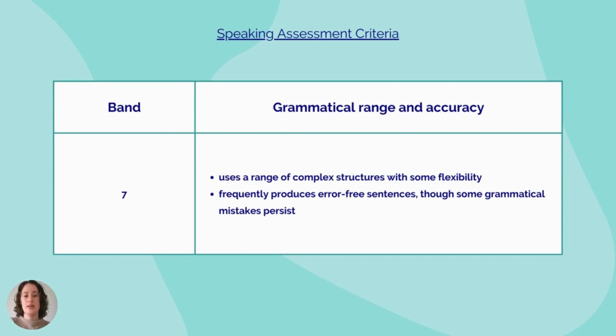Remember, when you're practicing at home, check your answers against the marking criteria and think about what you could do to improve your answer next time. I'll share a link to the IELTS website where you can find all of the marking criteria in the comment section.